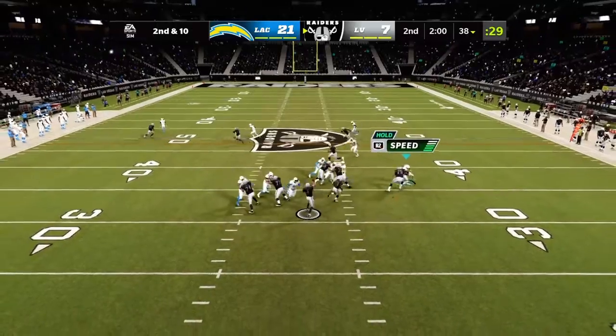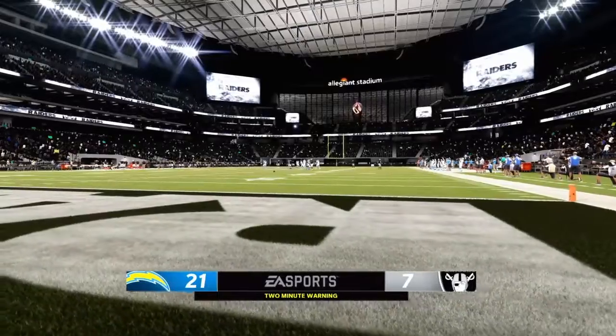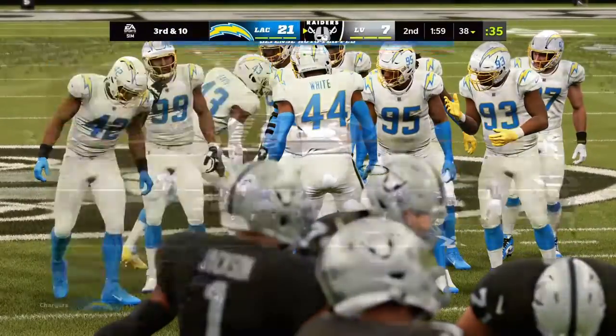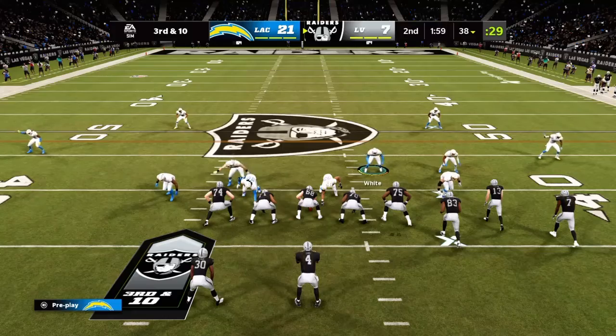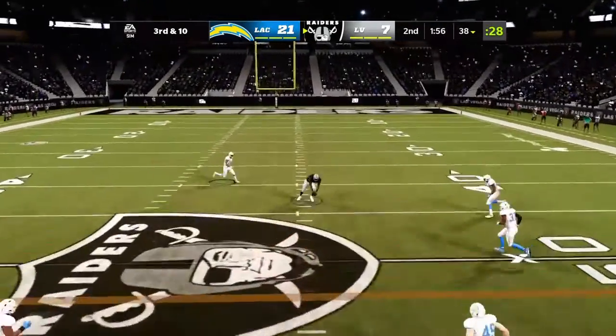Now Carr, looking middle, and it's incomplete. 2nd quarter action with 1:59 remaining. Coming up at halftime in a little less than 2 minutes, we'll send you to Orlando where Jonathan Coachman is standing by. He'll have highlights and analysis of this first half.